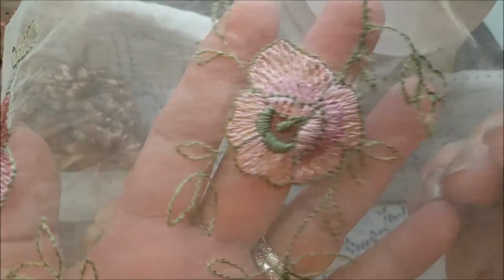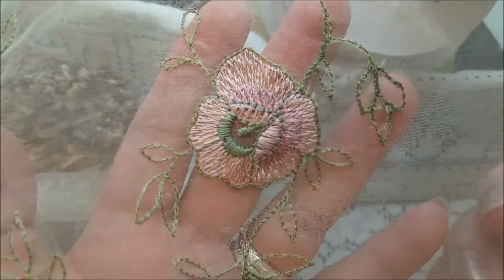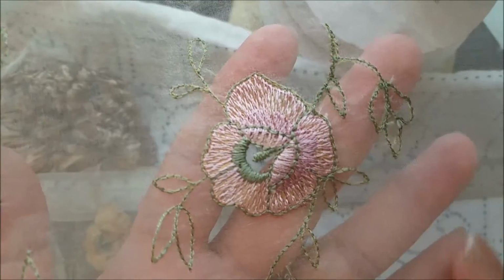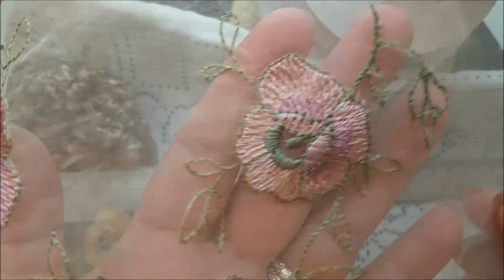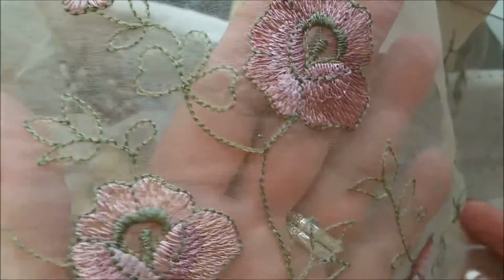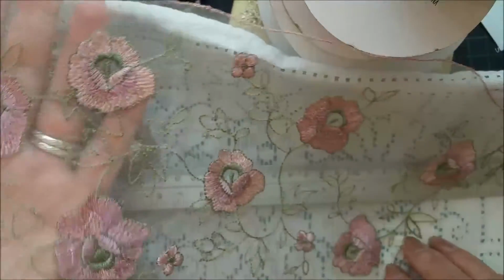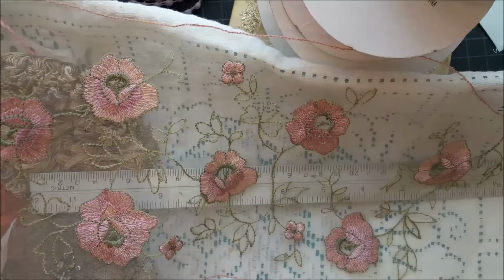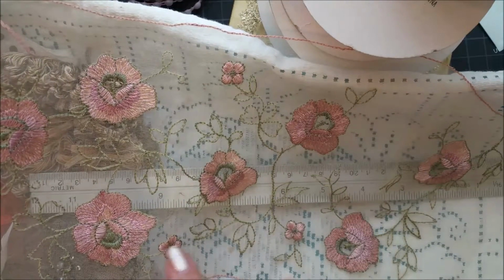It's a sheer, like, organza fabric. And I'm going to have to be careful because I would want to keep as much of this as I can, because it's so beautiful. And it has these roses running through it. And this one actually is the longest piece. Let's count how many of the roses it has. 1, 2, 3, 4, 5, 6, 7, 8, 9 of the big ones. And then the little ones, 1, 2.